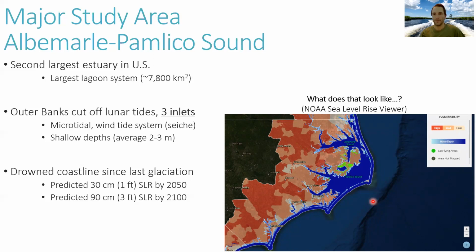If we get 3 feet of relative sea level rise in this region, this is what the landscape will look like. The Alligator River will be completely cut off from the Outer Banks. We'll have some islands sitting out here, massive swaths of area in the Pamlico Peninsula that are predicted to be inundated with a 3 foot relative sea level rise. So this is extremely important. There's all kinds of farms here. There's all kinds of structures and houses. We need to understand what is happening to soils as they're becoming submerged in this ongoing process of sea level rise.